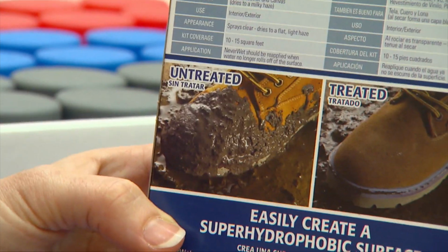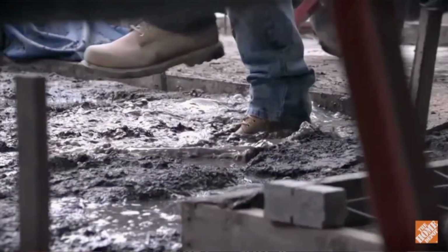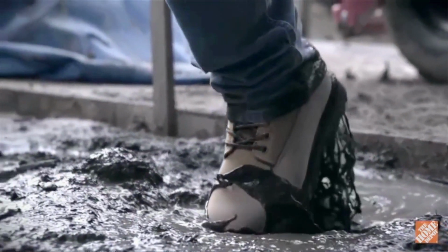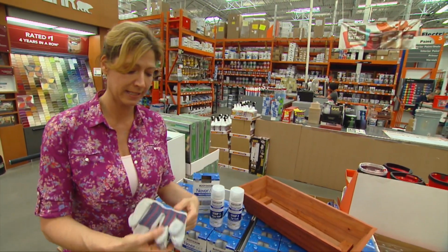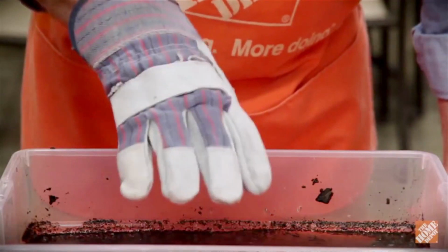I love the picture on the back of this box right here because this shows exactly how it would work on an untreated surface like your work boots, something as simple as your work boots. You spray it on and virtually makes them water, mud, and ice repellent. Also, you can put it on work gloves, something like these leather gloves here. Just spray on the application, let it dry, and again, it's ready to go.